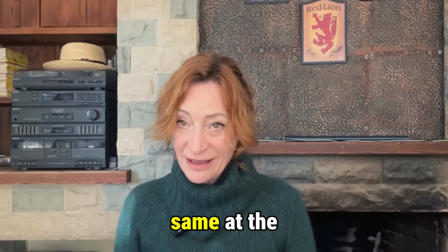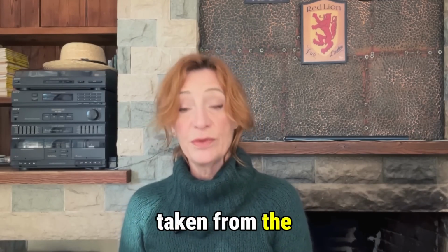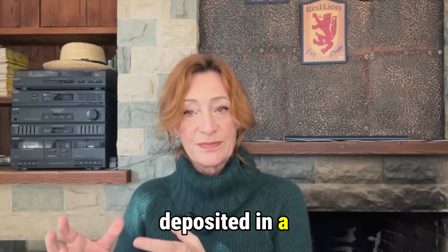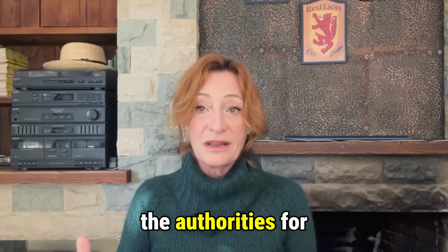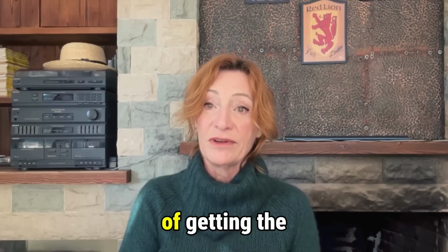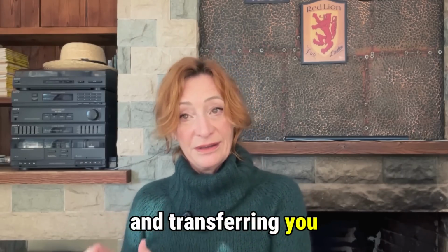They do the same at the end of the tenancy, and if something is damaged, the compensation is taken from the deposit. They take care of the deposit. It must be deposited in a specific account. There are specific types of accounts managed by the authorities for the rental deposits. They take care of getting the rent paid every month and transferring you the rent.